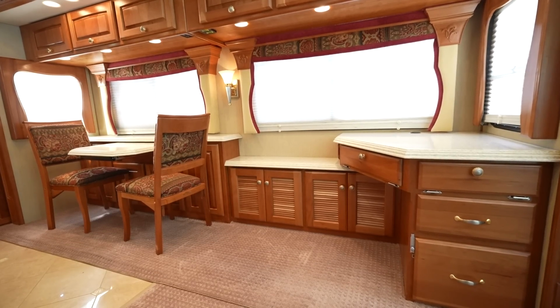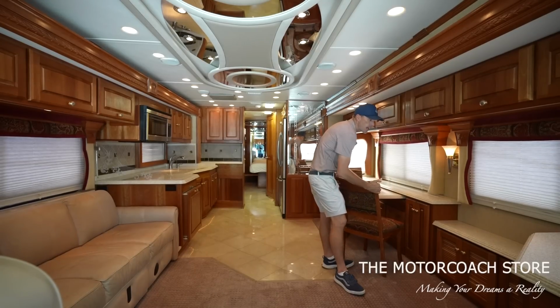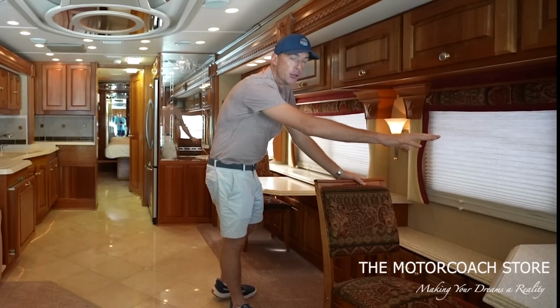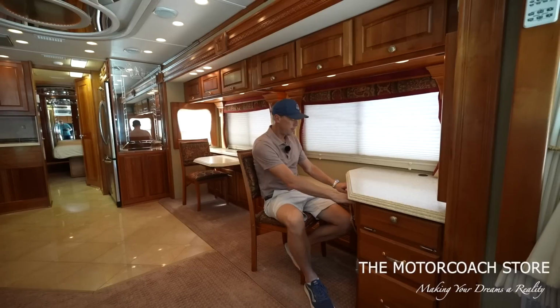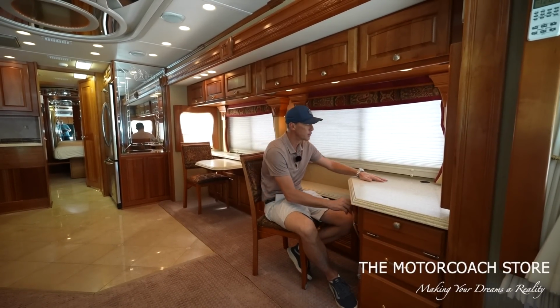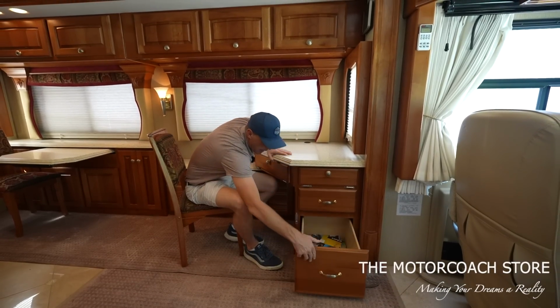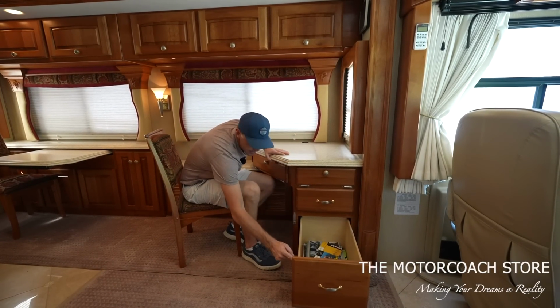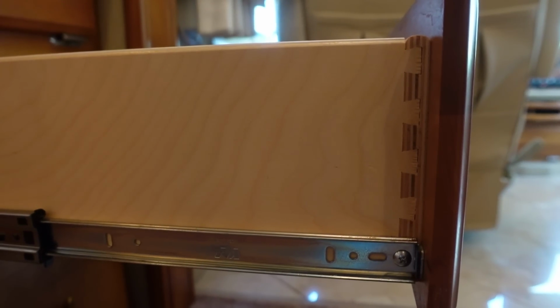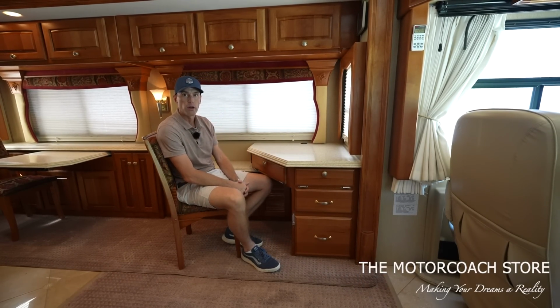This coach does have this front area that would be utilized as a desk. You can spin this dinette chair around over here and use this area as a workstation. You've got a little pull-out drawer here for your keyboard, lots of countertop space, a little spot to run cords through your countertop, nice deep filing drawer if you need. And I'll point out, this has got dovetail construction here on these drawers. It's just one of those little details that shows the quality in this coach.